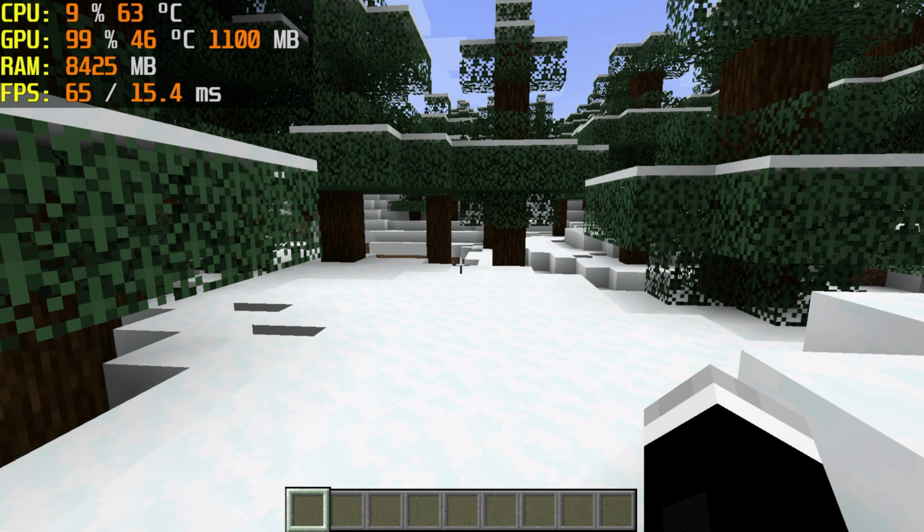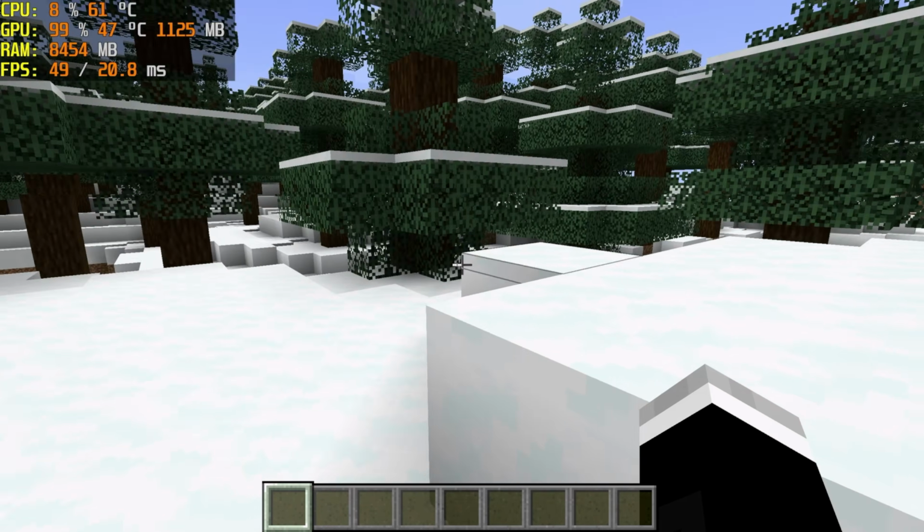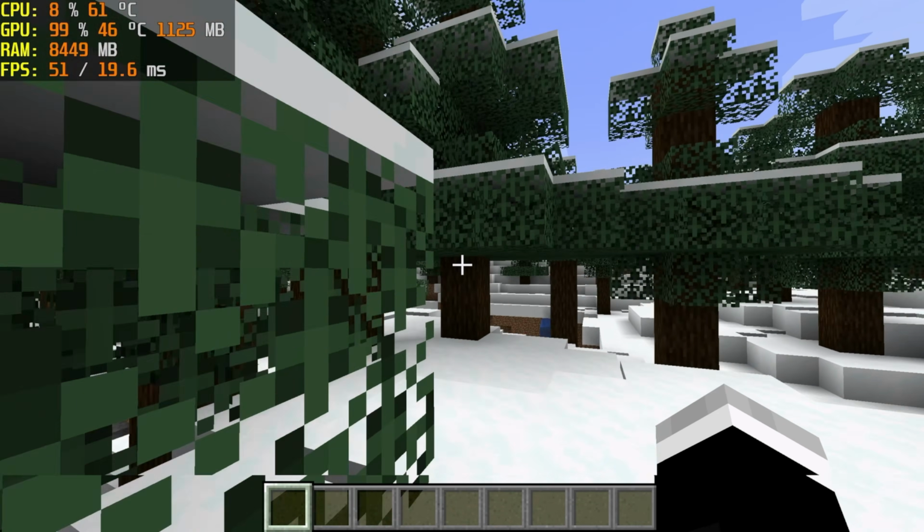But you know what? I think we should try a little higher resolution, and that resolution is 1440p. And you know what? So far, it's actually looking pretty playable. I'm not gonna lie, I expected it to drop a little more.